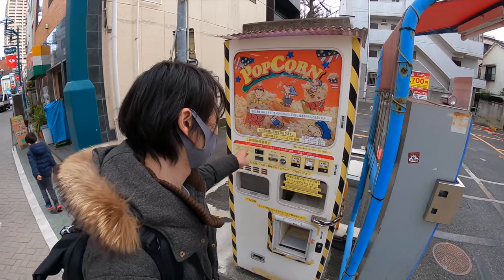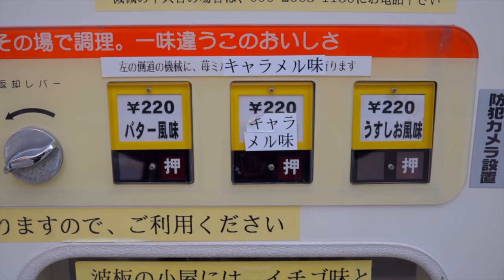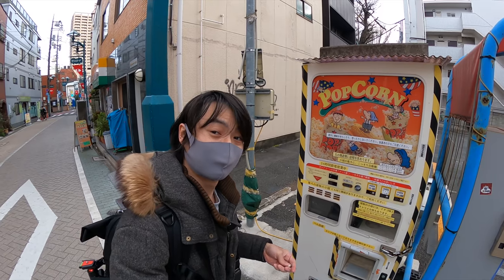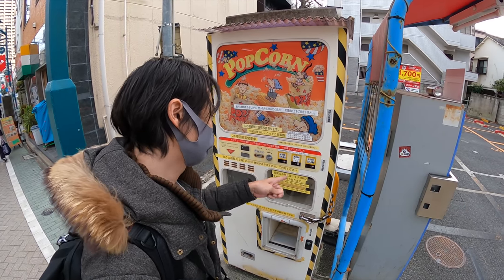It's working 24 hours, so let's get one. Let me see. They have butter flavor, caramel flavor, and salt flavor. Which one should I try? The price is 220 Japanese yen, which is almost $2. Well, I like butter flavor and salt flavor.